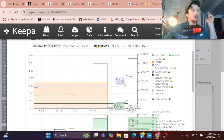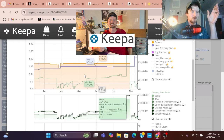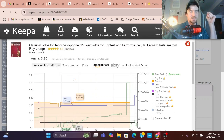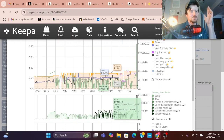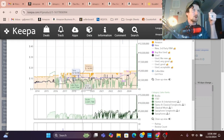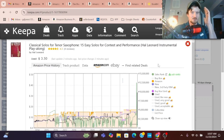Keepa will show you the past historical data of each product. I do have a video that I just recorded, I'll try to pop it up here. If you want to go more in depth into Keepa, then I suggest checking that video out. But just know that Keepa is a tool that you pretty much can't run the Amazon business without, because it shows you all the past historical data of where the price was, where the sales were, how many sellers are on it, and all that. It's just a tool that's needed.